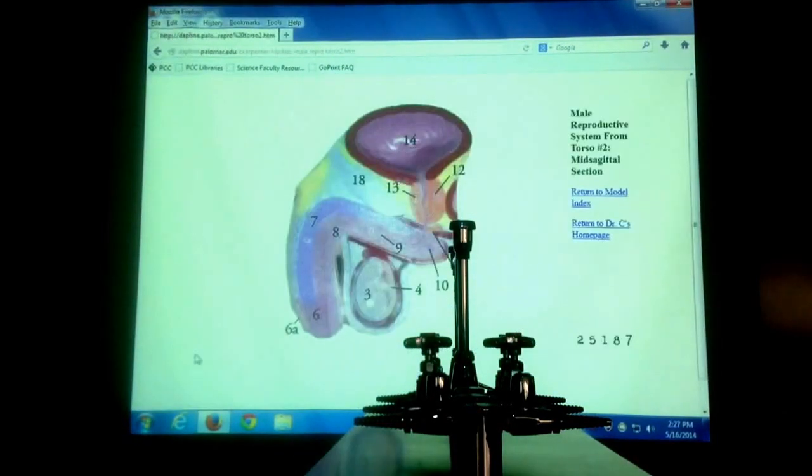For example, this one has a glans 6 and a foreskin 6A. So on your test, make sure you know if he's been circumcised or not before you say one or the other, because you'll get it wrong. Right? But he has a foreskin 6A.